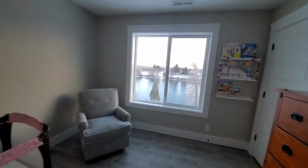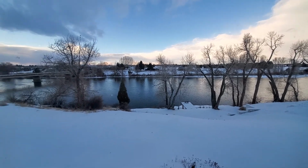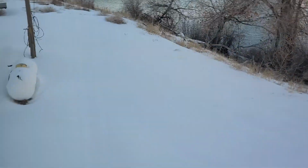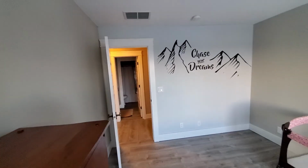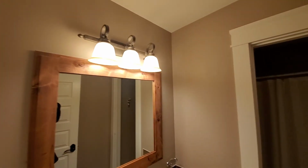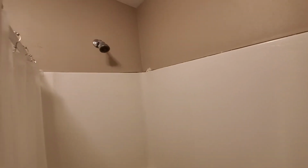So another bedroom. Note, looks like the propane tank is down there. Closet. So you have another bathroom. Looks like there used to be a door here, but they just took it off. And your shower tub combo. Looks like a couple little things.